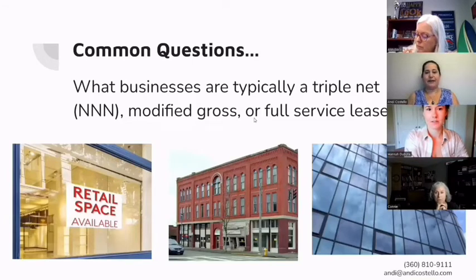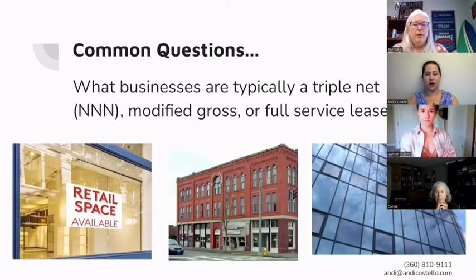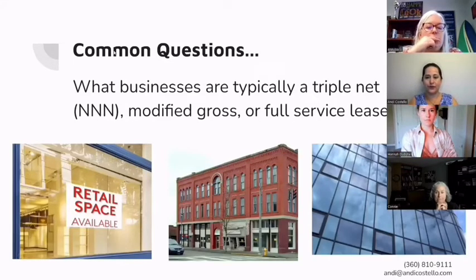So I've talked a little bit about this. What is a triple net lease, modified gross, or full service lease? What kind of asset classes are in each of these? I'm going to talk a little more about these in depth. So a triple net lease is typically a retail space.